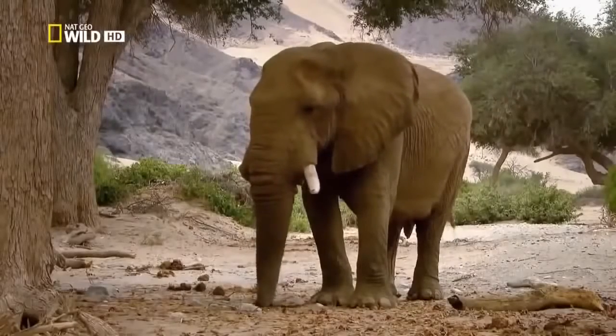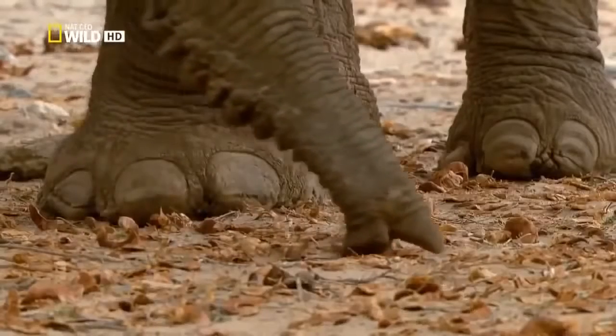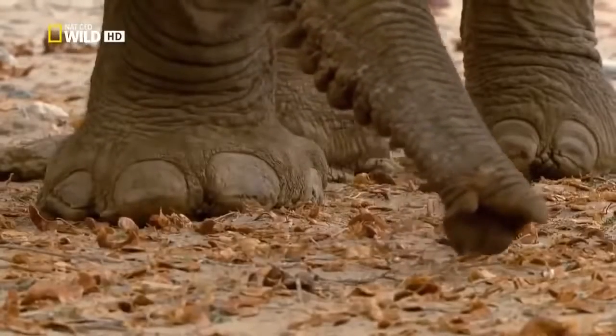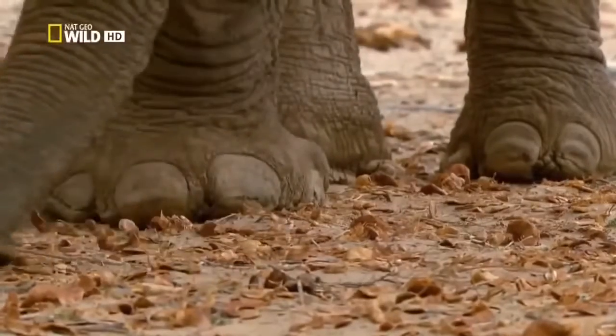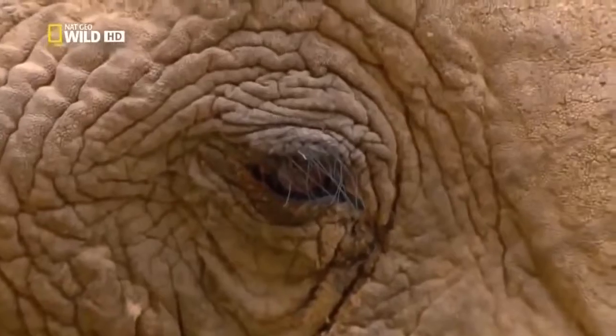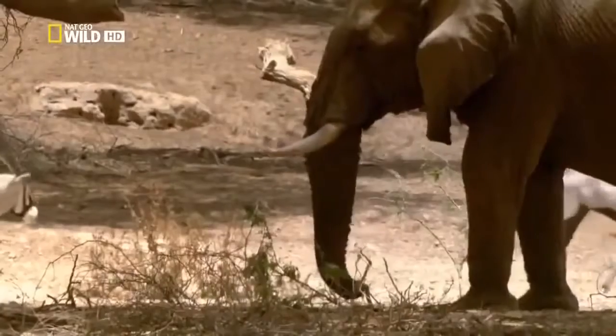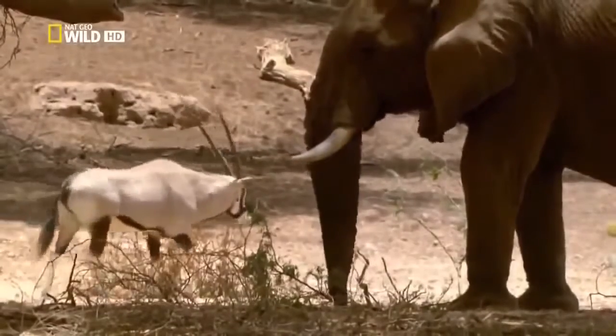Old One Tusk has at last reached one of the Anna trees in the Huanib Valley. But Clarissa and co. haven't left very much for him to eat. He desperately searches for something edible in the remnants. In vain.